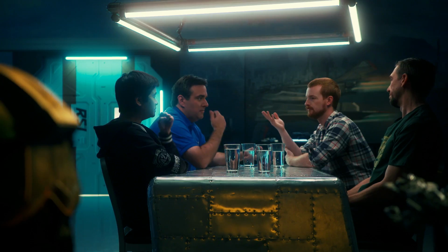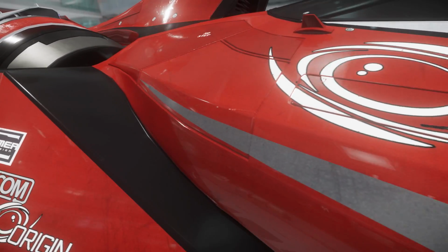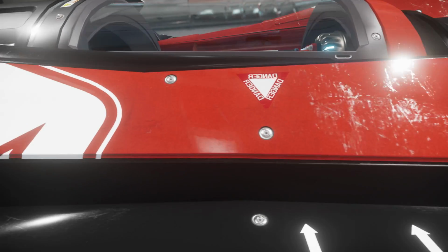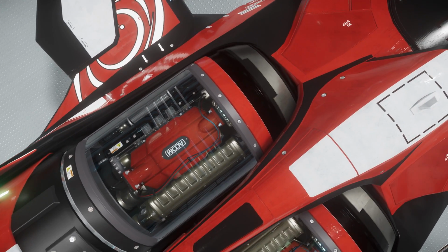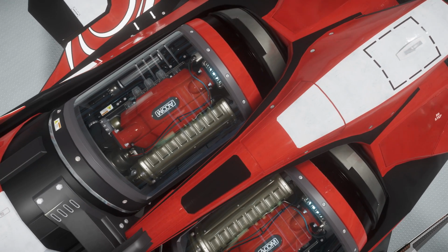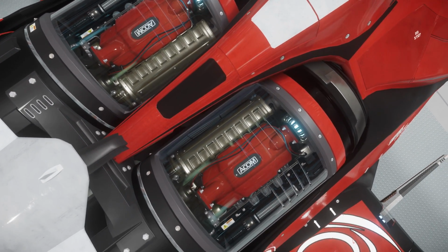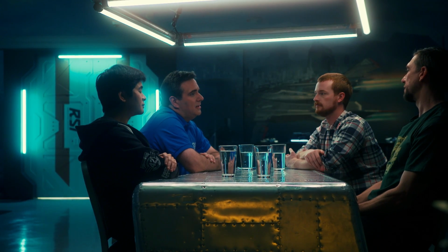It's like the M50 is like an F1 car. I always thought of the Razor as Le Mans. The Razor, I always see like Le Mans because it's got the endurance, with the M50 it's all about the agility and changing direction, whereas the 350R is like a dragster, all about that straight line power. Yeah, it's less maneuverable, but it's still really fast.